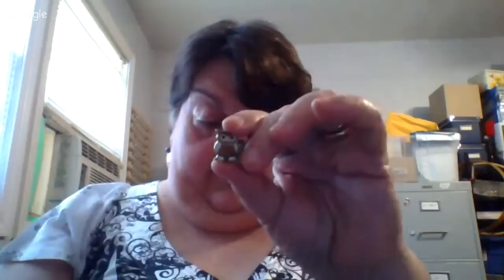Here's a little owl. Here's another little owl. And here is another little owl. So I got three tack pins, this little pendant, and two necklaces for $10. Not bad. And then shipping was like $3 and something, so it wasn't bad at all. It's been a good morning for jewelry. Anyway, make sure I showed y'all everything there.